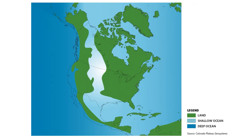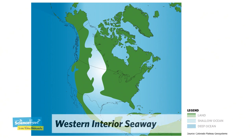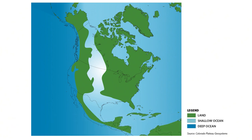Yeah, so it seems very strange now, right? Because places like Wyoming are very dry, and these are marine reptiles. But there actually used to be a very big seaway that went across North America called the Western Interior Seaway. This was when the Earth was much warmer and the sea level was higher. Oh my gosh, that's amazing.